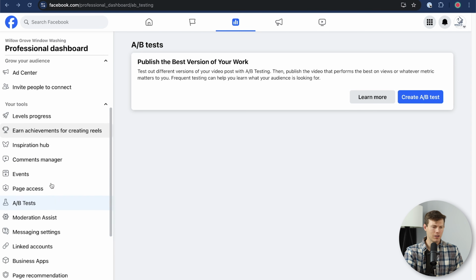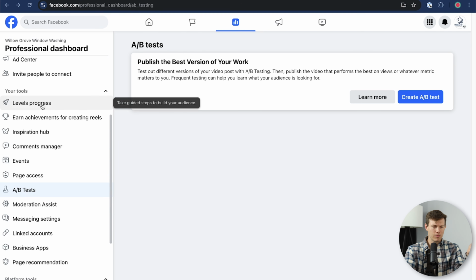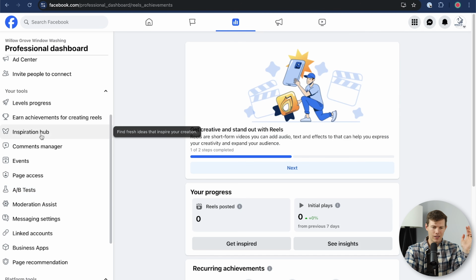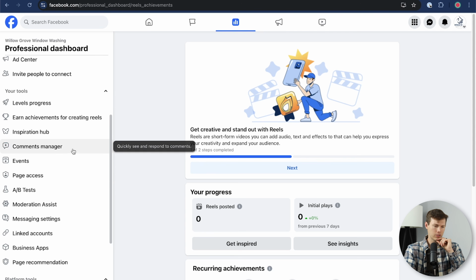Some other things we have on the left side. I said those are the main two things I wanted to talk about, but there are some other really cool features that I highly recommend at least checking out. So some of them you don't really need. Levels progress, I don't really care about that one. Achievements, again, don't care about that. Facebook just wants to gamify it and encourage you to use their platform more. It's in their best interest to get a lot of content out there and a lot of engagement. Obviously, they also want you to, of course, pay for ads eventually. I'm sure that's where they funnel you here. You don't have to, though. Most businesses don't need to pay for ads for local stuff like this.